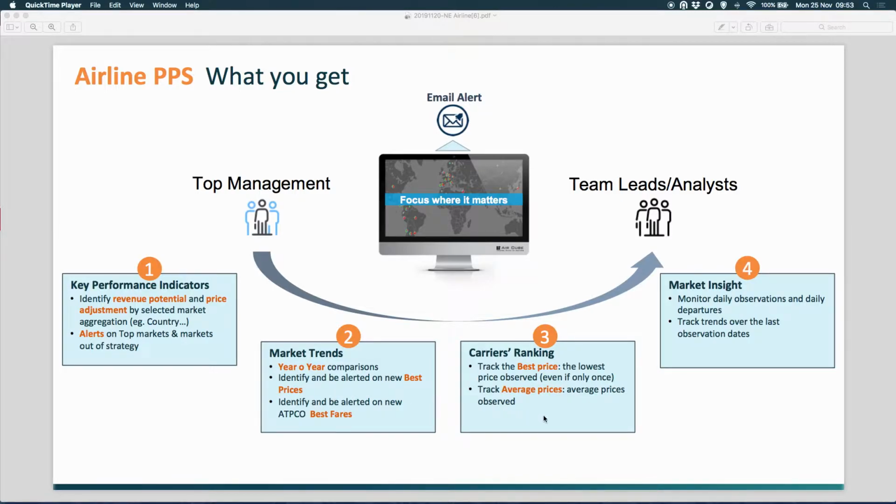Then we move down to more team leads and analyst dashboards with the carriers ranking that gives you the ability to compare the best prices which are offered by every single airline and the average prices that are really observed on the given markets. And finally, for analysts, they have access to Market Insight, which is a module where you can go down to daily observations and daily departures. You can observe the trends of your own prices, your trends of your competitors' prices.